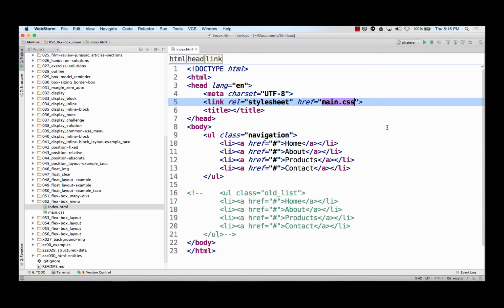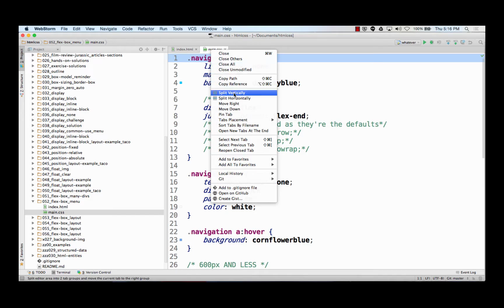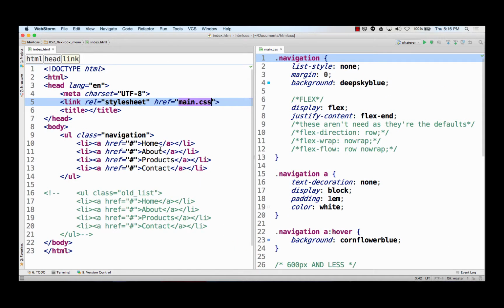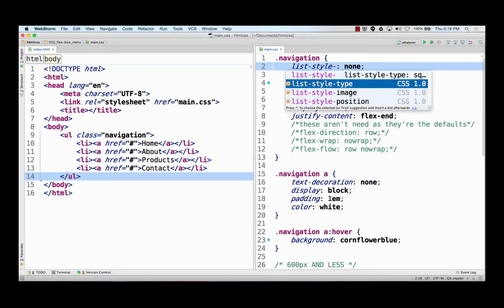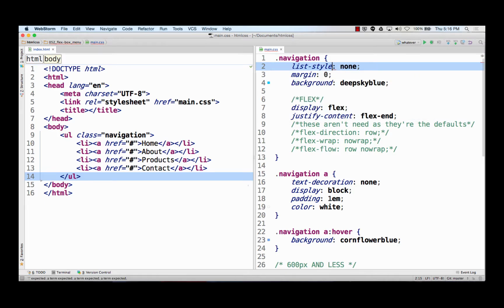So you could do things like this menu. Where we have body, UL, and class navigation, and then a bunch of LIs, home, about, products. And then I have class hold list, which doesn't do anything there. Get rid of that. And navigation, list style none. So list style none, I guess, gets rid of the bullets. It doesn't have to be list style type. I thought type. There's 2 ways to do it. List style none works too. Margin 0 all around. I'm not sure I need that. We'll take it off here in a second.